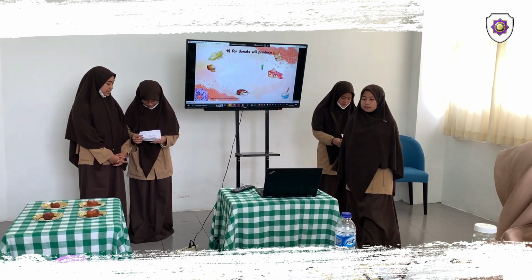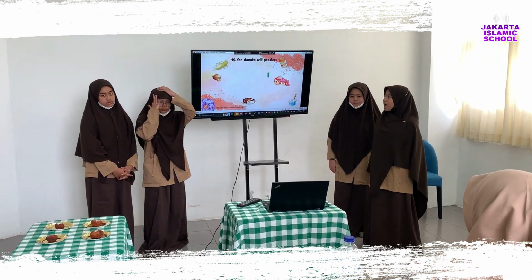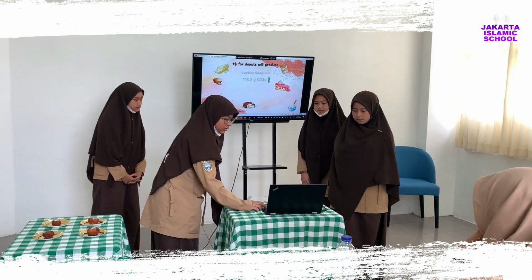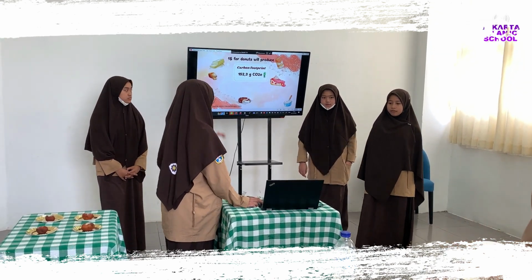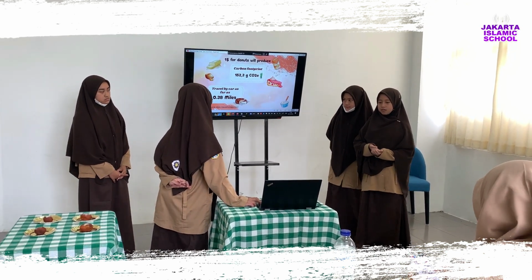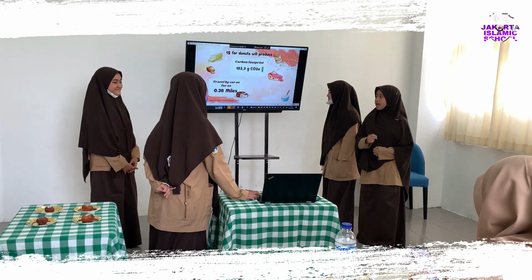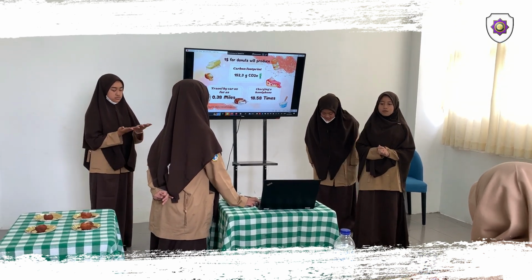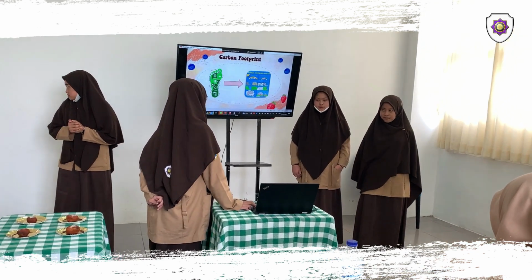The second is, according to the carbon footprint calculation, every donut will produce 152.3 grams of carbon footprint. This equals a vehicle traveling as far as 0.38 miles, or charging a mobile phone battery 18.58 times. That is horrible.